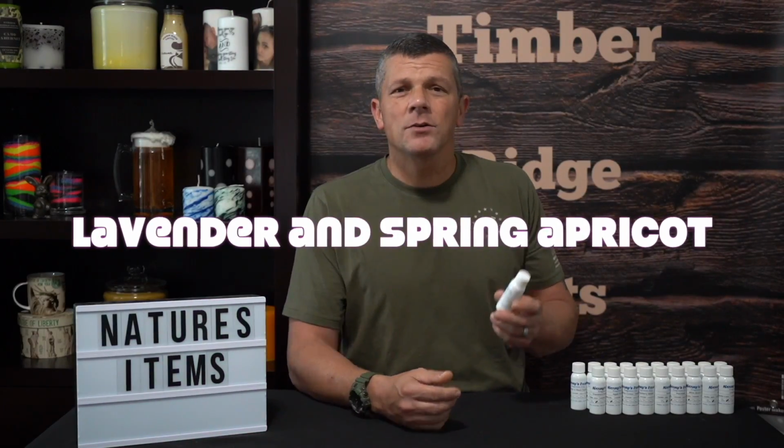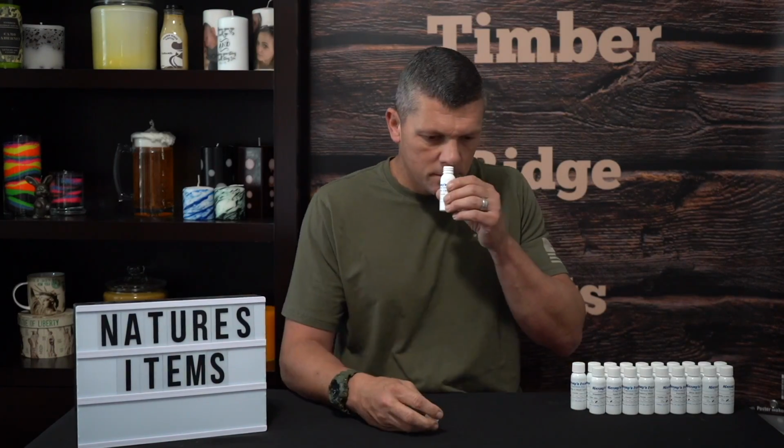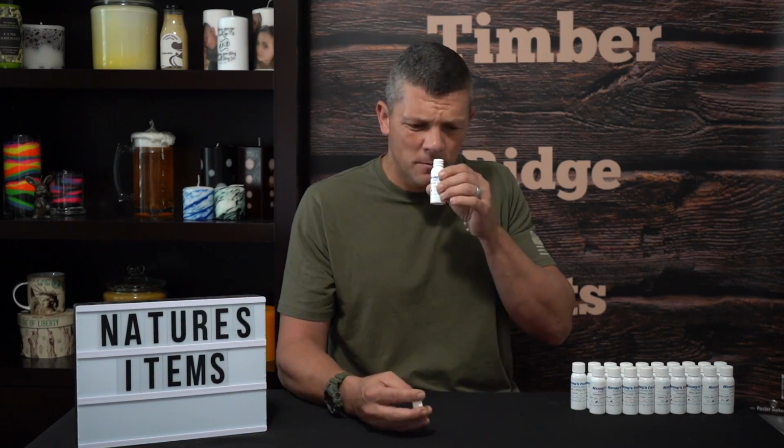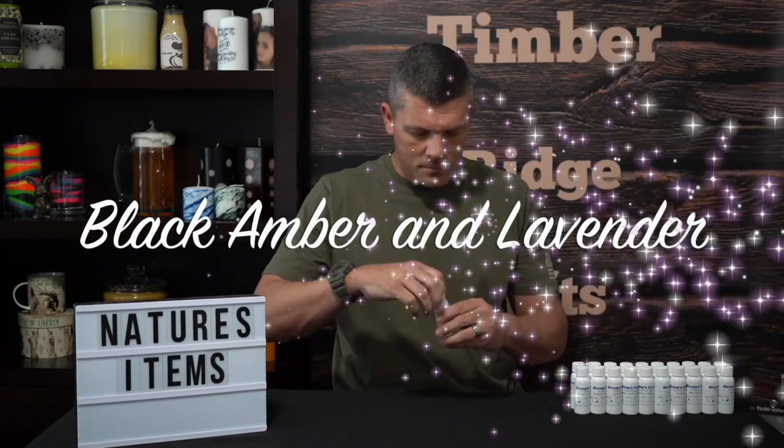All right, next we have Lavender and Spring Apricot. Or apricot. Wasn't what I thought it'd be. I'm not really picking up the lavender and the apricot. To me, it's got more of a really elegant perfume smell. To me, it really smells like a Juicy Couture perfume. It's definitely a great scent, though. Alright, next we have Black Amber and Lavender.